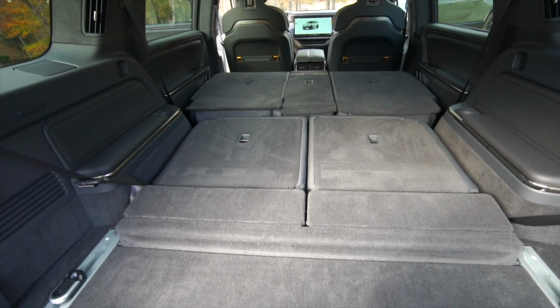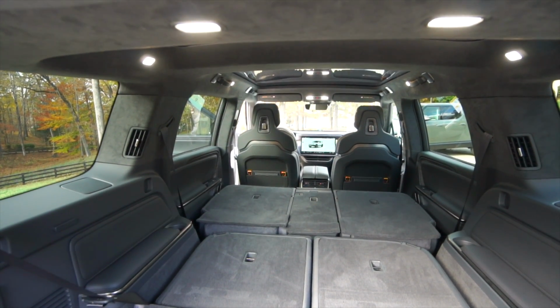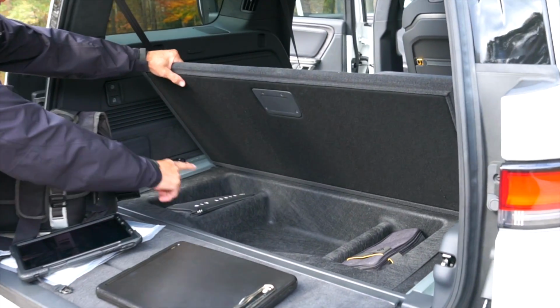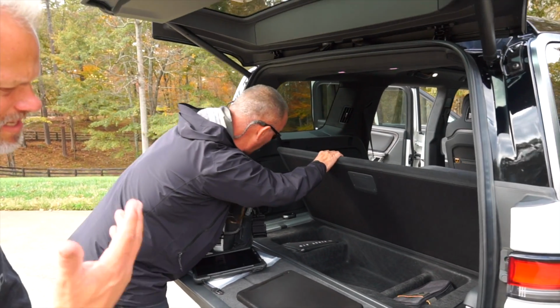That's pretty big. Wow. And I think what's a bit surprising too is even behind the third row, it's pretty sizable. This is pretty ample. And what you have here too, you take that off, you have your compressor kit, your compressor hose, and your attachments. Okay, so it still has the first aid kit here. Your compressor is here. Makes sense because it's leveling.